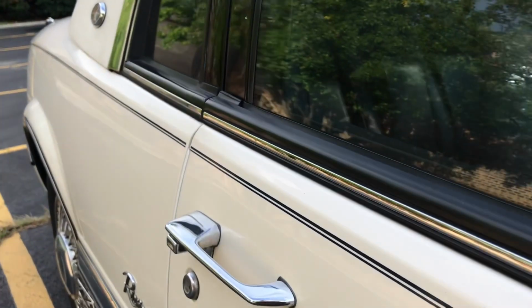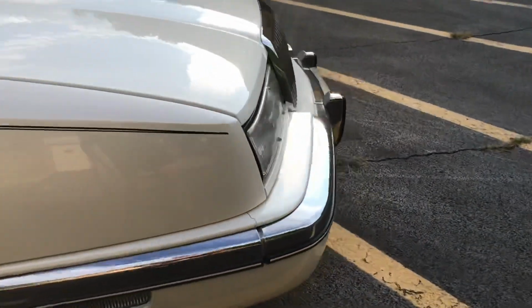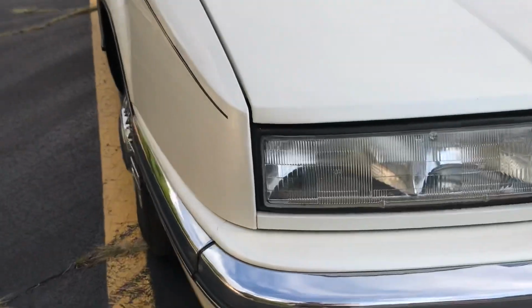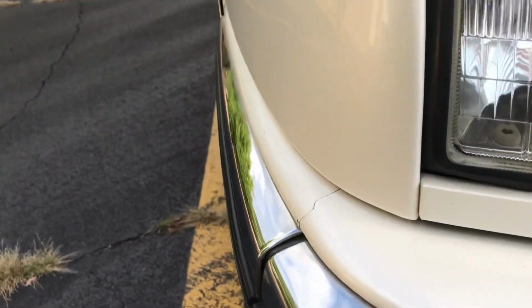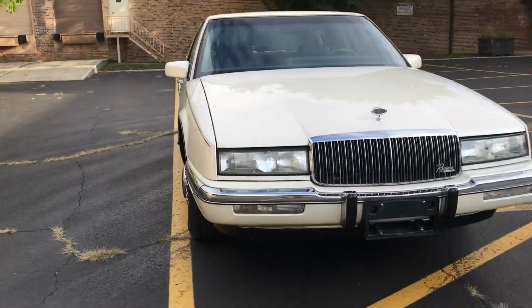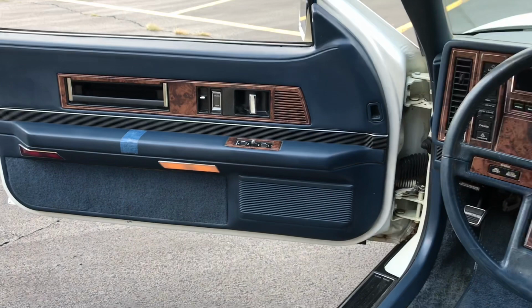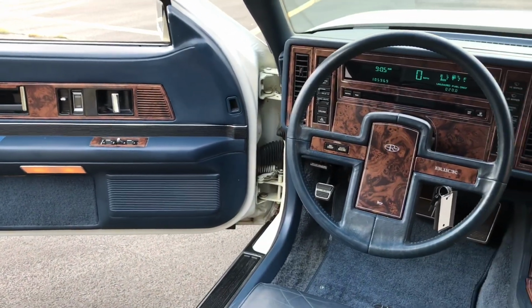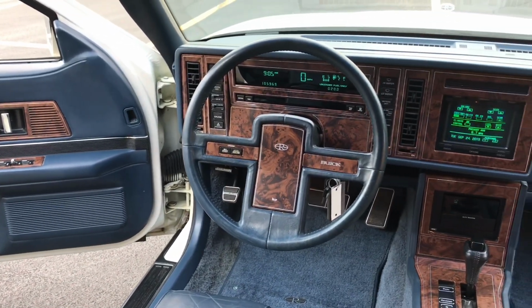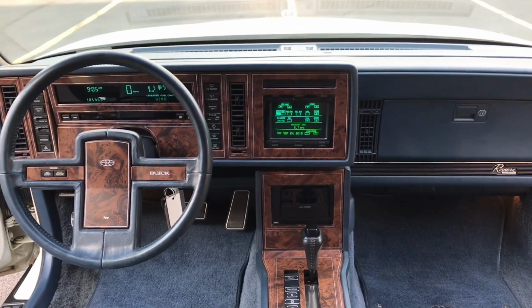You can just see the weather stripping is all excellent. Really clean, dry car. Come around to the front, you can see there's a hairline crack in that filler panel below the passenger headlight. Interior, there's that cover-up tape on there because there is a small crack on the driver armrest. But regardless, door panels are really nice. No kicked open markings or anything like that.